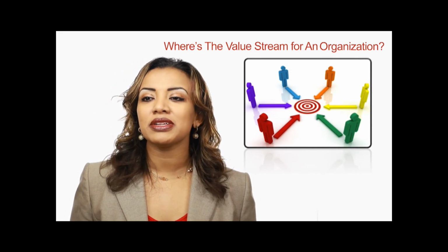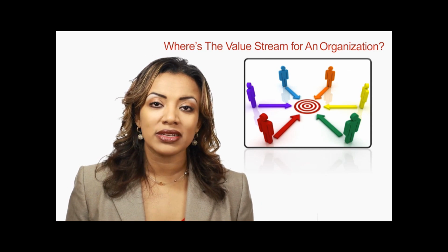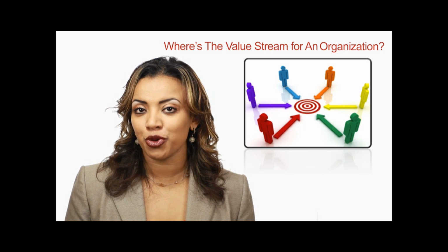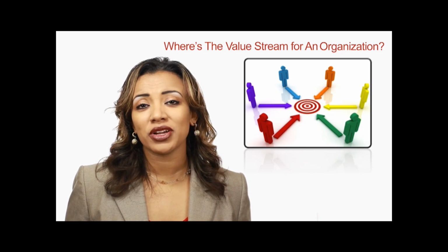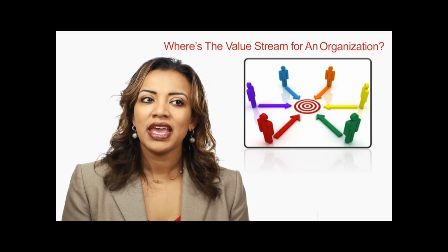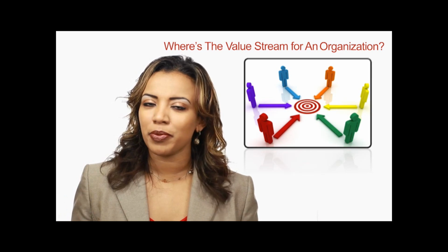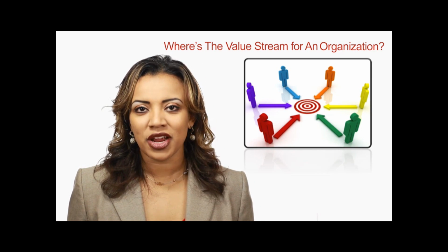The value stream is really bringing individuals from cross-functional teams and creating one team that can actually deliver value for your organization. And too many organizations have struggled because they really do work in silos, and they become very, very specialized in what they do. And none of the people in the silos see the big picture anymore. None of them really understand the customer and what the customer actually wants.